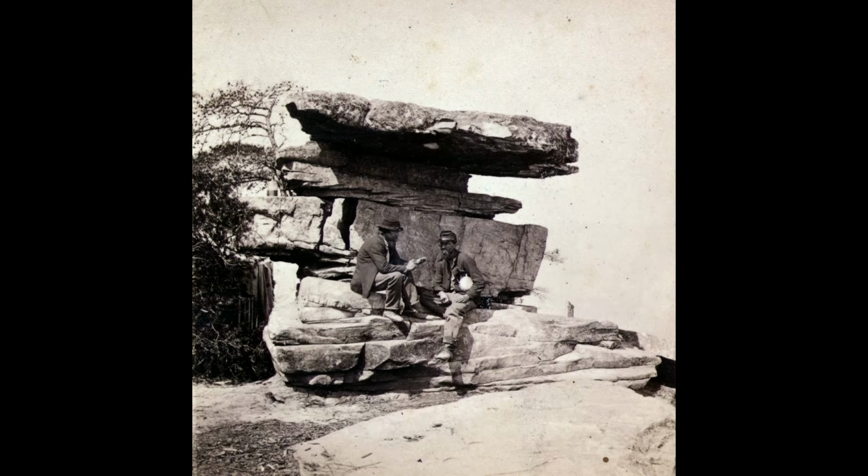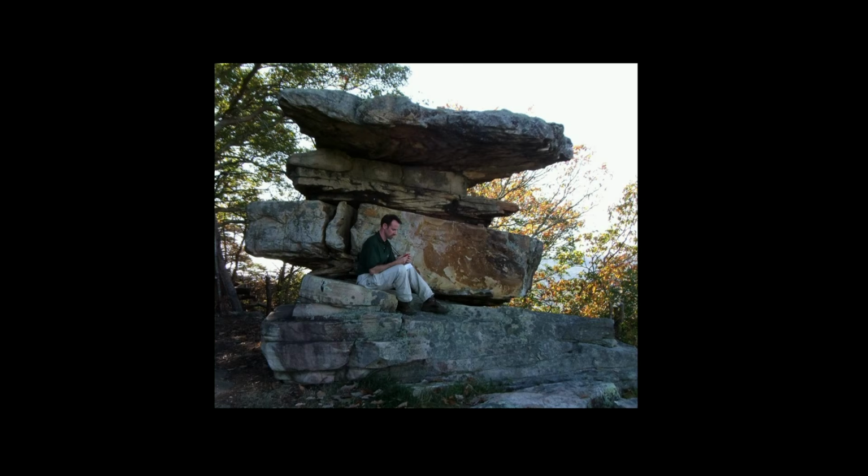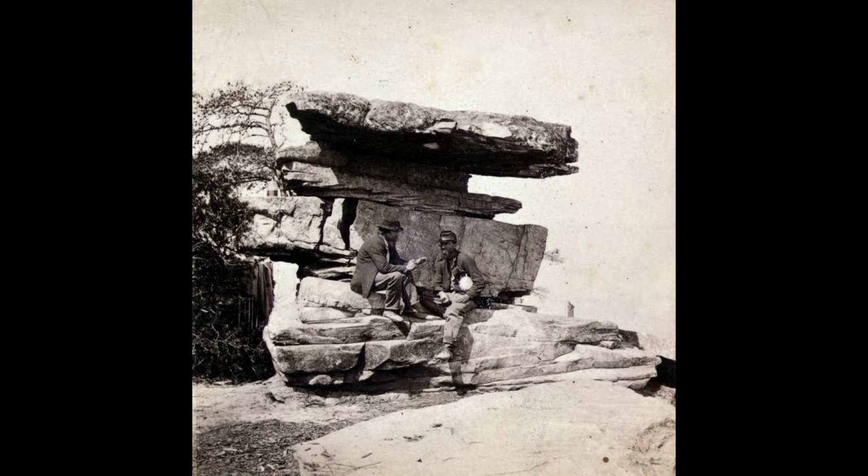Now, the most photographed Western Theater place is definitely Lookout Mountain at Chattanooga. This is called the Umbrella Rock. It's restricted access for a while. If you beg and plead enough, they'll let you out there because the rock is just still very much the same. Pretty cool stuff. Let's see if I can go back one. Yeah, that actually works.